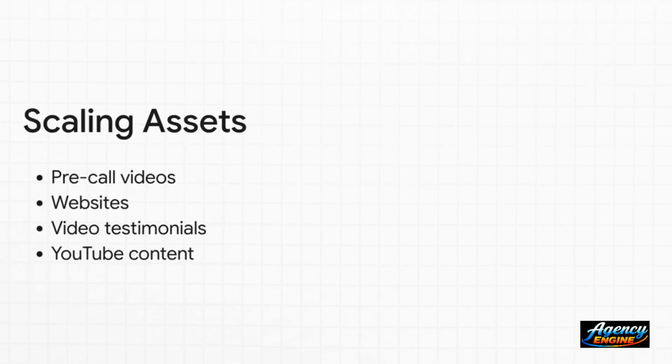True scale is achieved when front-end marketing assets do the heavy lifting for you. We're talking automated pre-call videos, high-converting websites, client video testimonials, and YouTube content for inbound leads. They warm prospects up so thoroughly that a completely new sales team can basically just read the script and collect the payment.